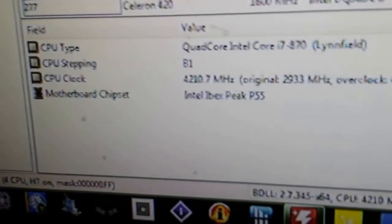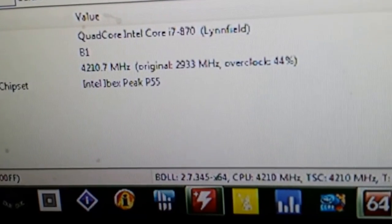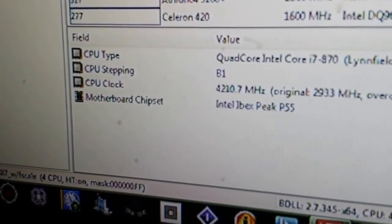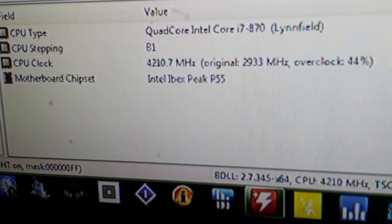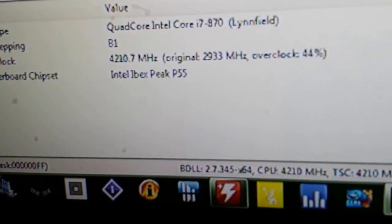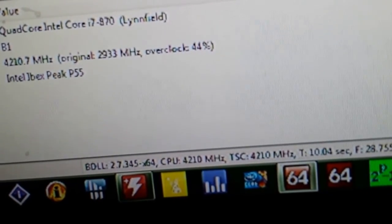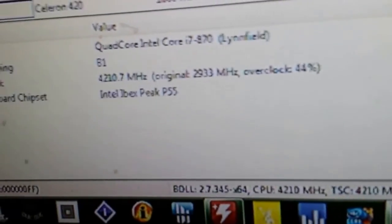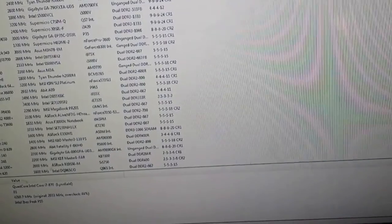Right down here tells you CPU type, quad core Intel Core i7 870, Lynnfield. CPU stepping B1, CPU clock 4210.7, original 2933. We got a 44% monster overclock on this thing at awesome temps, stability. You just saw the gameplay, been gaming for hours, you name it.